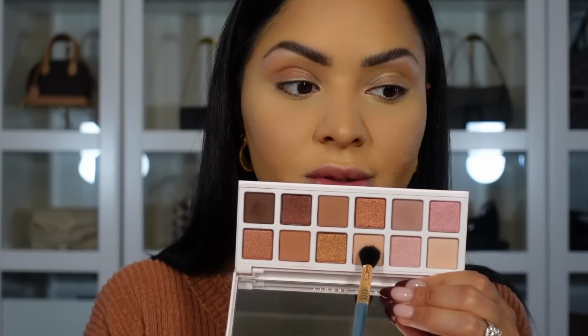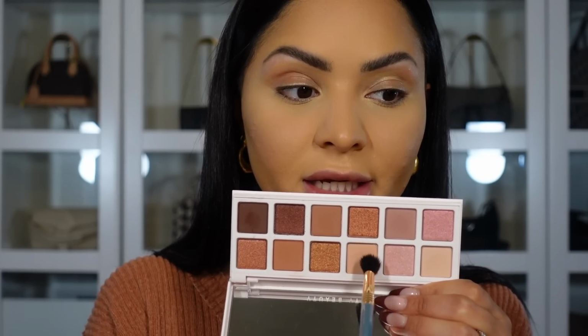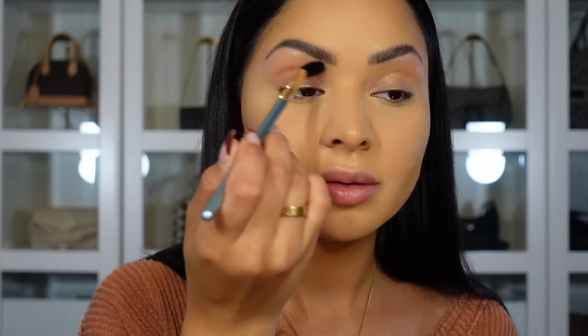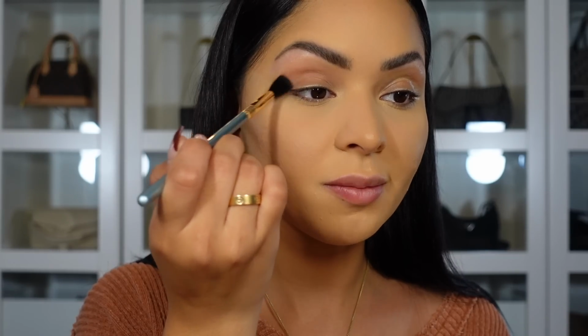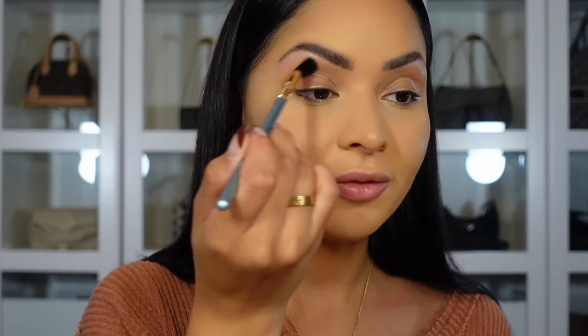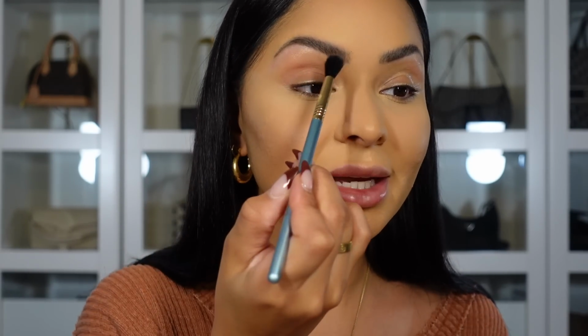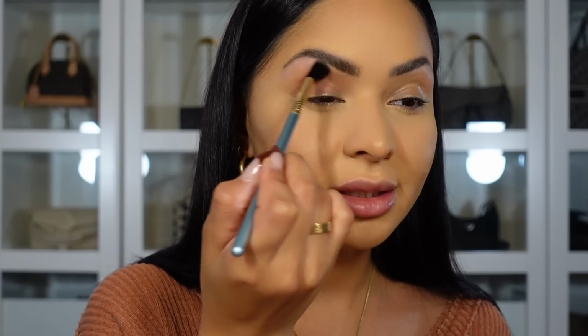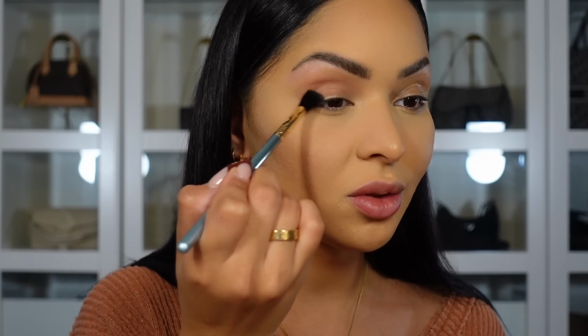To start off, I'm gonna use this shade right here as a transition shade, and I'm just gonna work this on my crease. We're gonna do something nice and fallish today, which I'm so excited about. Like I said, I've been doing a lot of natural looks on a daily basis, so I'm excited to do something a little bit more dramatic today and really amp it up a little bit.